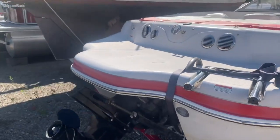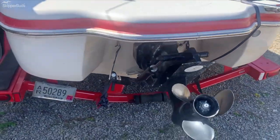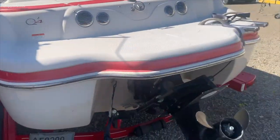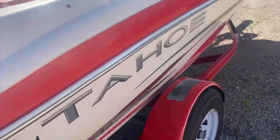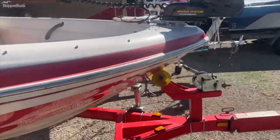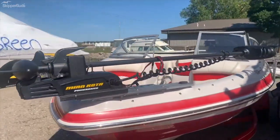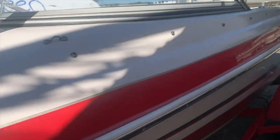Nice stainless steel ladder. It does have the Alpha Drive on it. Nice little sun pad in the back here. It does come with a power drive Minn Kota trolling motor up top here. So there's the exterior. We'll jump up on the inside and show you the inside.